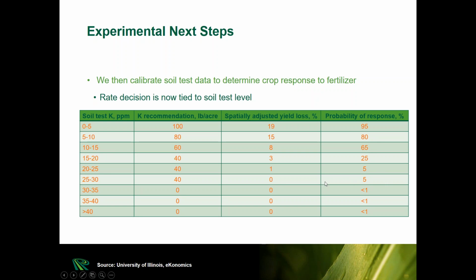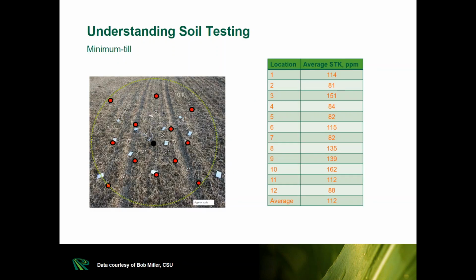Now, the one thing that you have to understand, and this is very important for you as an individual, as a consultant working with the farmer, is there's always some level of uncertainty in the information that we capture from soil analysis.